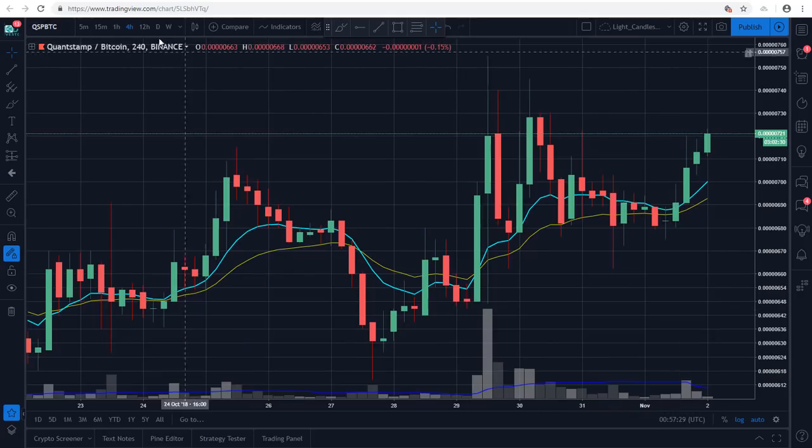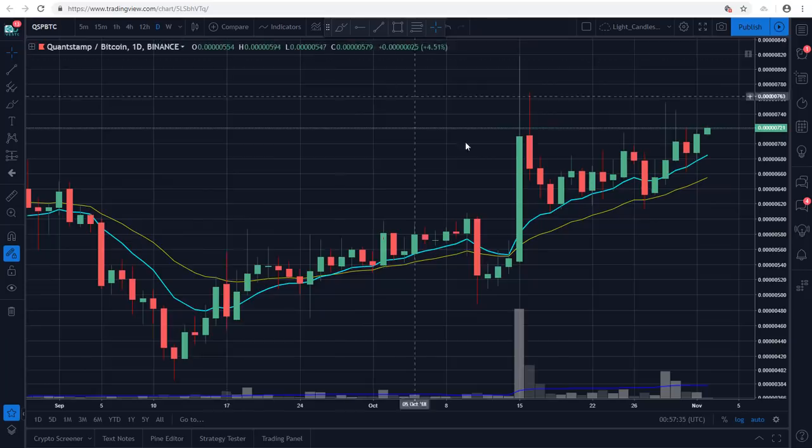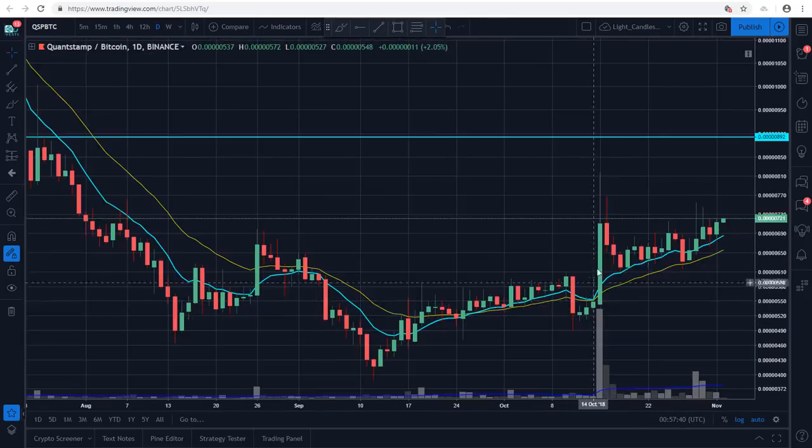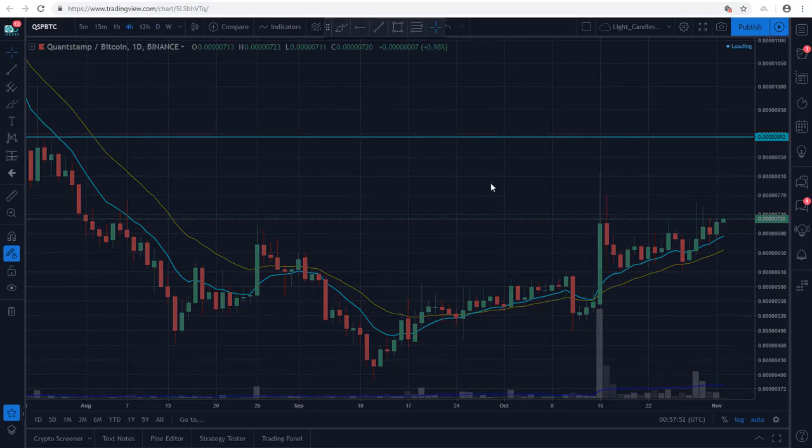And one more is QuantStamp. Been keeping an eye on this one. I did trade it a little bit a couple of weeks ago, and on the daily chart, it's still looking pretty good. It's still holding above these moving averages. Big volume spike a few weeks back, and since then just kind of been consolidating. It's right back at that point, trying to close above this prior closing high on that daily chart, so I'm keeping an eye on it. Volume patterns are positive in the near term.